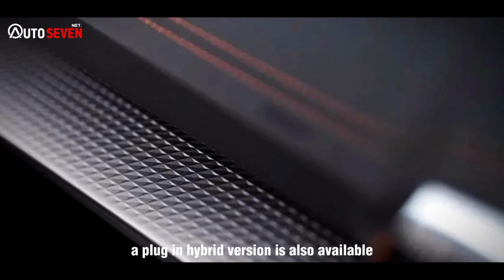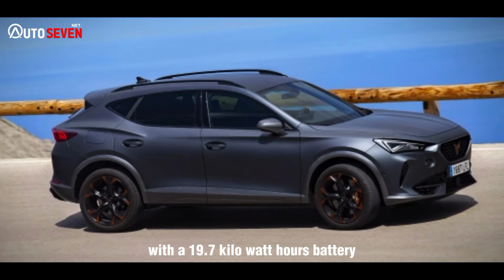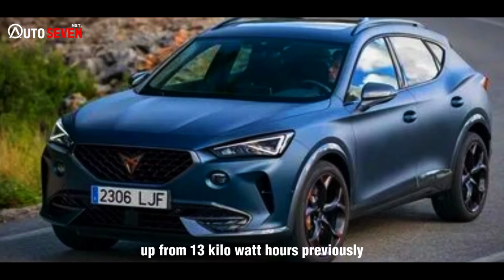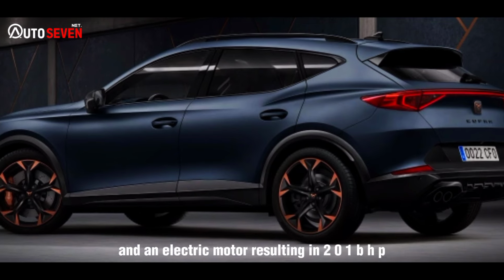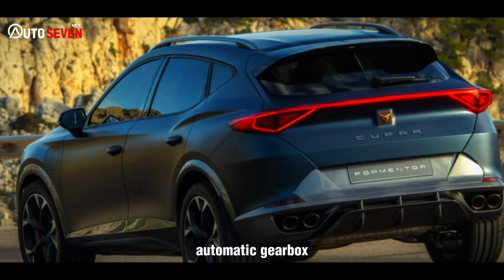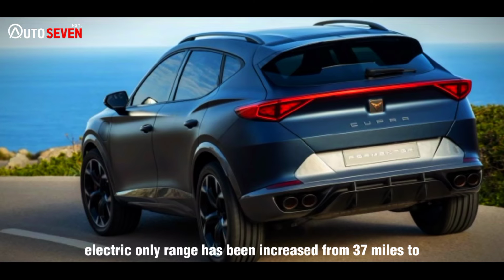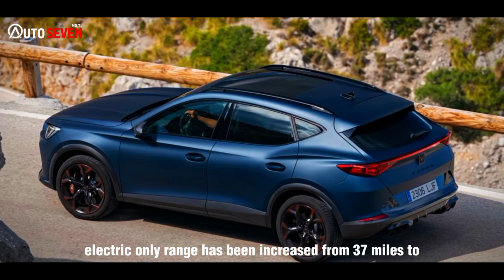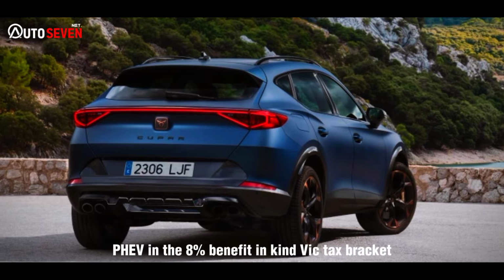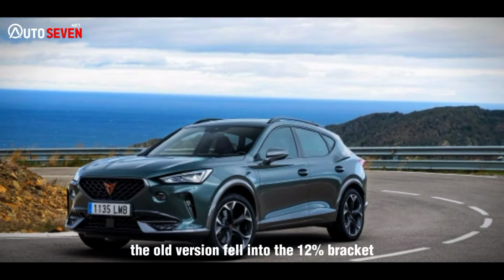A plug-in hybrid version is also available, pairing the same 1.5-liter turbo petrol engine with a 19.7 kWh battery, up from 13 kWh previously, and an electric motor, resulting in 201 bhp, sent to the front wheels via a 6-speed automatic gearbox. With the increase in battery capacity, electric-only range has been increased from 37 miles to a claimed 62 miles, which puts the Formentor PHEV in the 8% benefit in kind tax bracket. The old version fell into the 12% bracket.